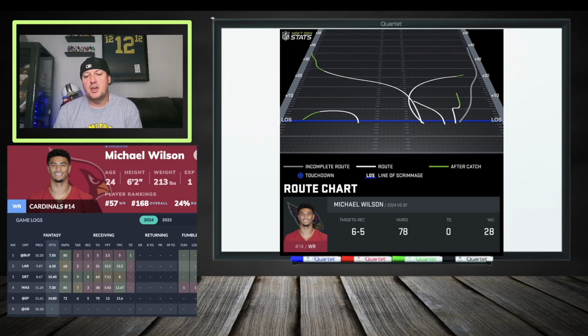You see what happens. You watch how the ball's flowing. You watch the matchup. If it's a tough one, if it's a sticky one, you may want to look his way, or you may want to just gamble with him. Those are 10 trendy wide receivers that we're looking at right now for fantasy football from Next Gen Stats, looking at the charts.